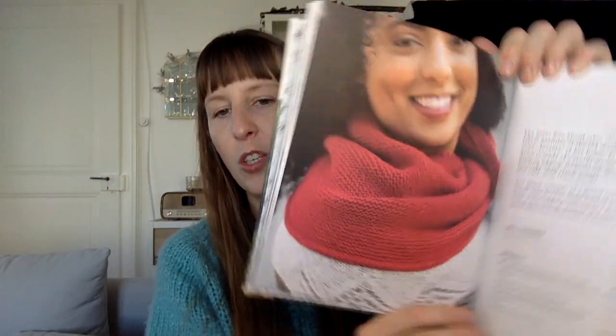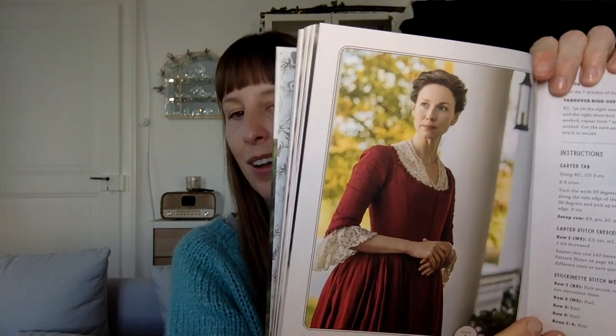For example, I really like this shawl, which was inspired by a dress which I saw in the series, and I was like, wow, loved it. Love that dress with the red and the white lacy parts, and I love that inspired shawl, and it's a very easy one. So maybe if I really need something easy in between. You have colorwork, you have socks, you have actually really nice socks in there, you have capes, you have vests, lovely stuff in there.